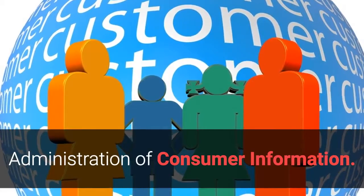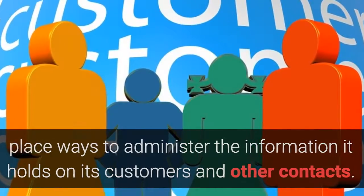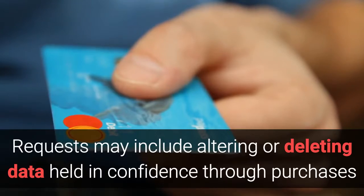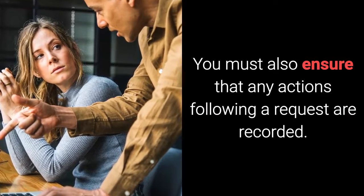Administration of consumer information. The business must have in place ways to administer the information it holds on its customers and other contacts. Requests may include altering or deleting data held in confidence through purchases or other interactions with the business. Following which, you must also ensure that any actions following a request are recorded.